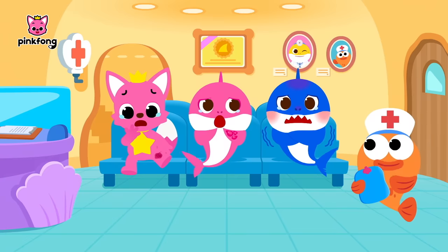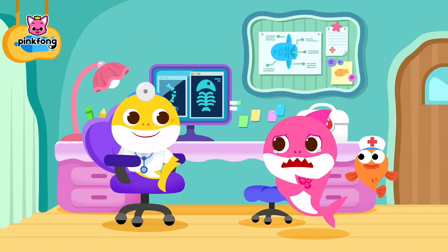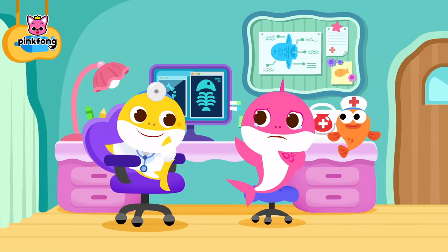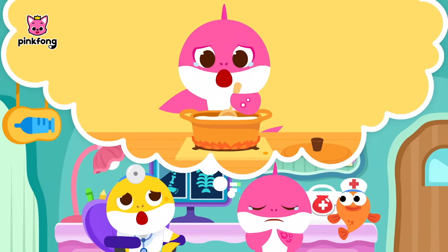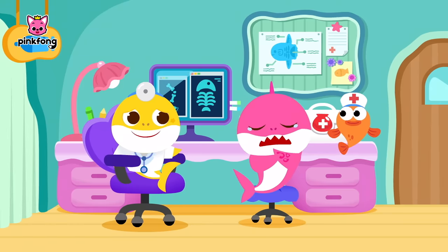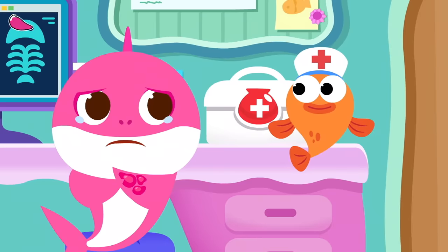First patient. Mommy Shark, please come in. Where are you hurting? What brings you here? I burned my hand under hot water. Ow, hot! You got burned from hot water. Owie, ow, it hurts so much. Her fin is becoming more swollen. Nurse, please get ready for treatment.